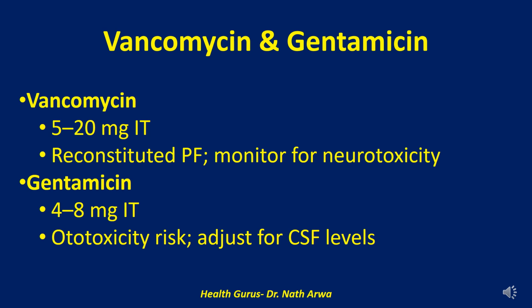When managing central nervous system infections, few tools are as critical, or as dangerous, as intrathecal antibiotics. Among them, vancomycin and gentamicin are two of the most powerful agents in our arsenal, but they come with significant risks.